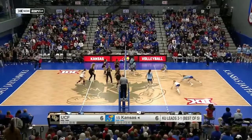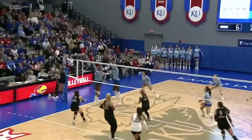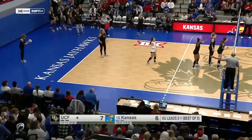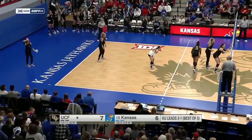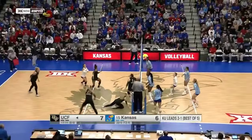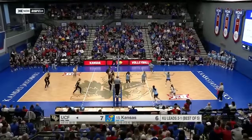Out to Clark. What a play from Clark. That was a difficult ball from the serve. Able to handle that and then also come up with a kill. These Knights don't get cheated on their swings, do they? 15 kills for Lauren Clark. El Nadi. Shomers was there. Reagan Burns with a great pickup for Kansas.